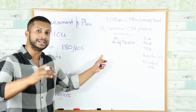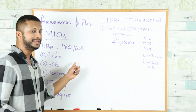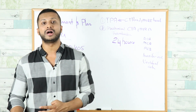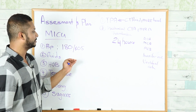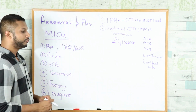His blood pressure goal is much higher. The reason is there's a much higher chance of bleeding in a person who's had TPA as opposed to a person who did not have TPA. So the blood pressure target is 180/105. You will only start them on medication if the blood pressure crosses this level. Alright, so that's important. Number two, fluids.